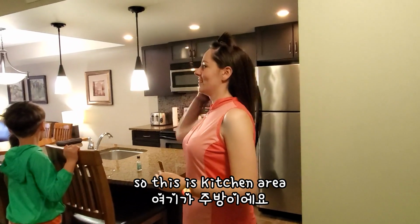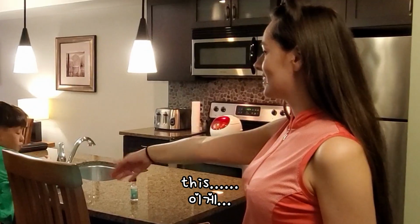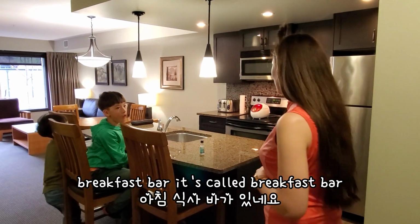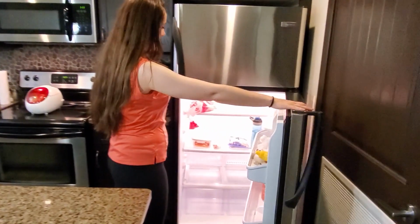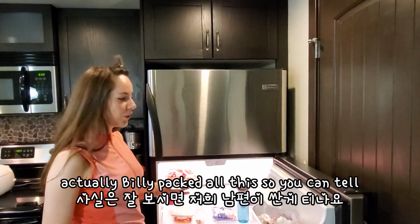Okay, so this is the kitchen area, which is really cute. We have this breakfast bar. No, it's called a breakfast bar, actually. And then over here, we have a fridge. Here's the fridge, all of our stuff we packed. Actually, Billy packed all this, so you can tell.